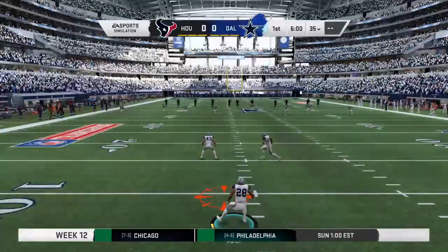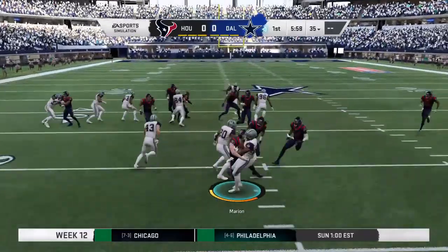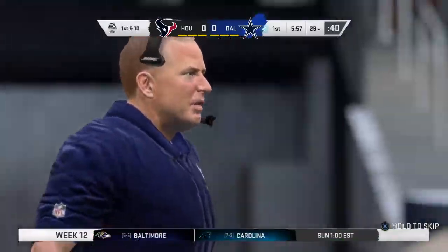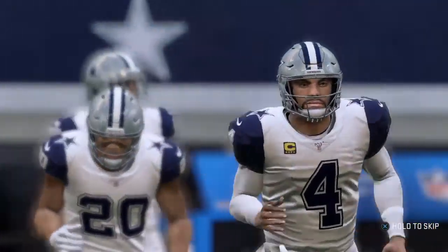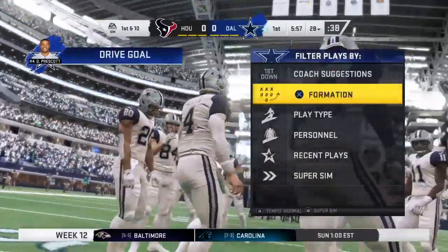Coverage kicks off with a good one here between the Houston Texans and the Dallas Cowboys. And he's up across the 25 and down at the 28-yard line. Let's go, boys. Bring it up. So here are the Cowboys now ready to go on offense for the first time.